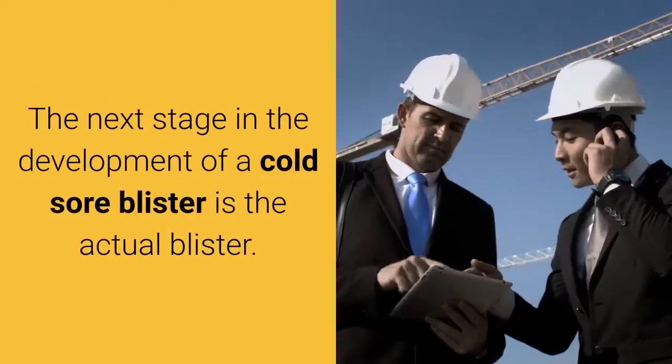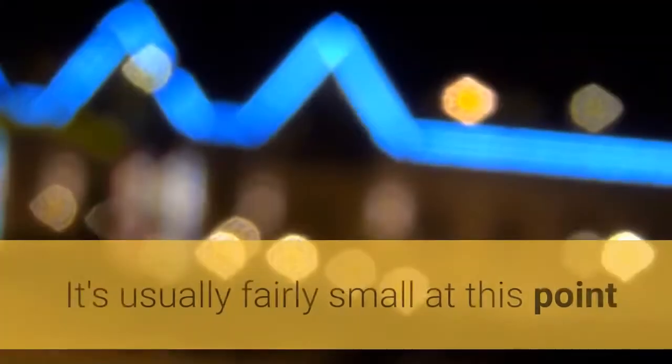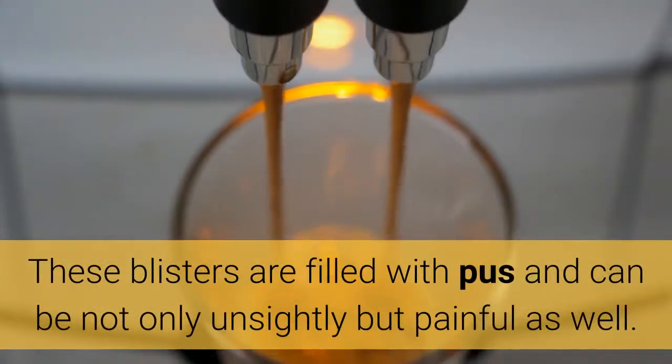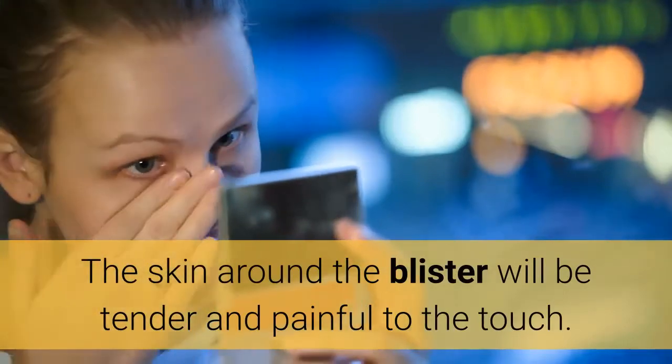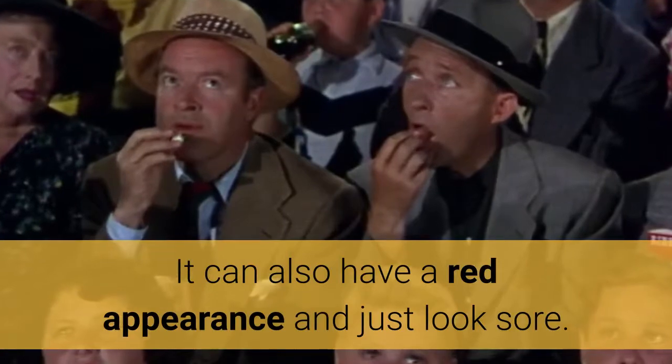The next stage in the development of a cold sore blister is the actual blister. It's usually fairly small at this point, and there can even be more than one clumped together. These blisters are filled with pus and can be not only unsightly but painful as well. The skin around the blister will be tender and painful to the touch. It can also have a red appearance and just look sore.